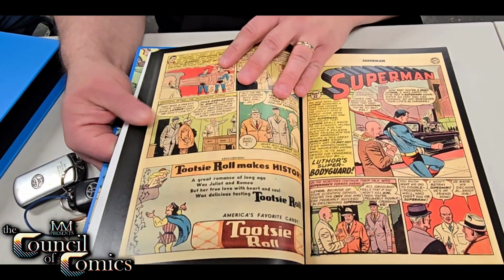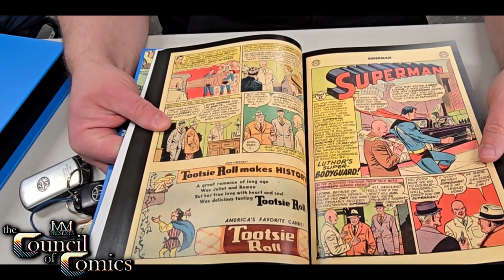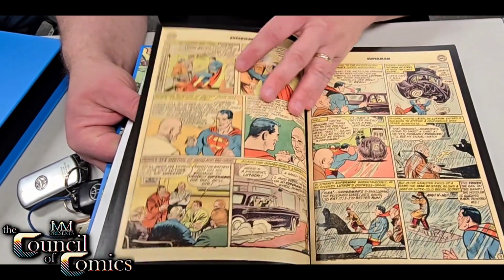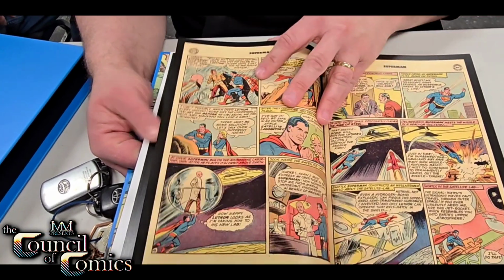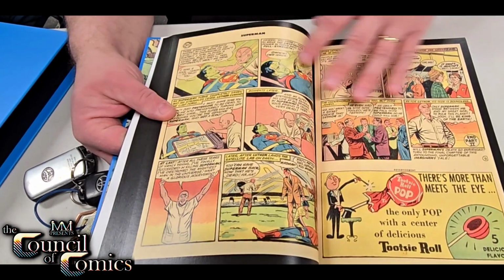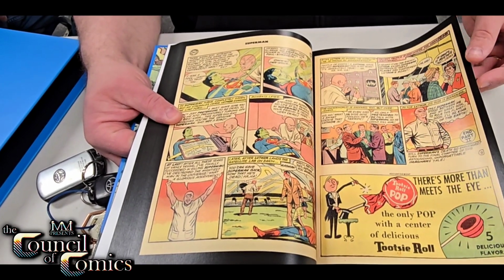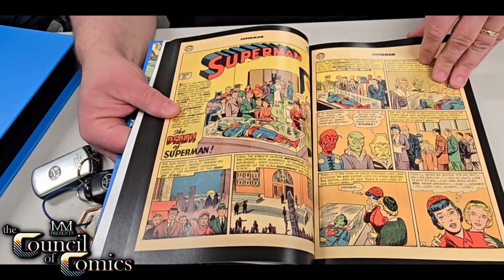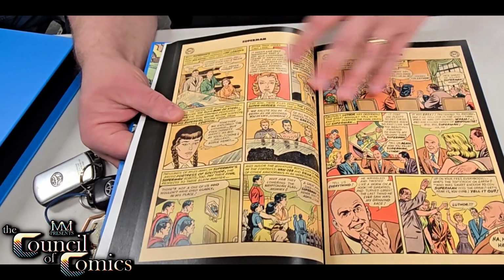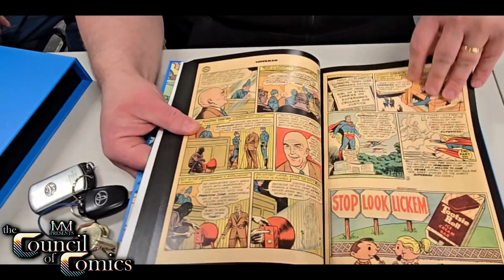This is some classic Curt Swan artwork that we're looking at right here. And a classic Tootsie Roll commercial. Look at that Tootsie Roll ad. Even with that in here, I love some of this Silver Age Superman stuff. Really fun. It's a Tootsie Roll Pop ad. Of course, a nice Tootsie Roll Pop after I've killed Superman. You want to go a little more?